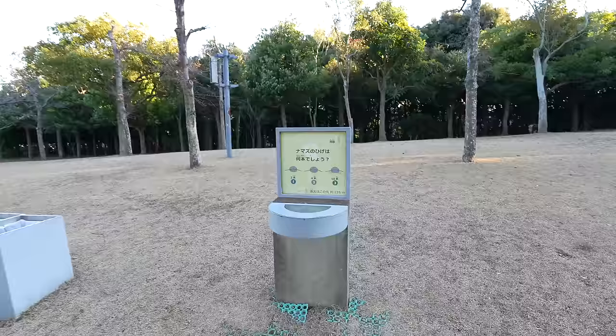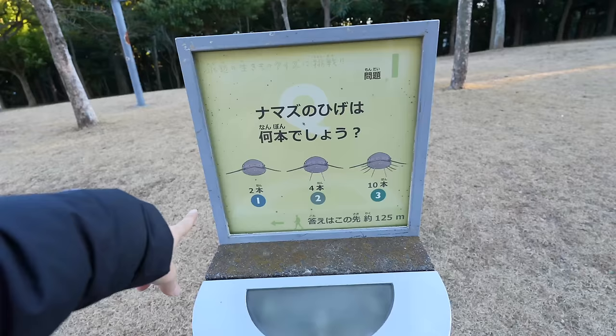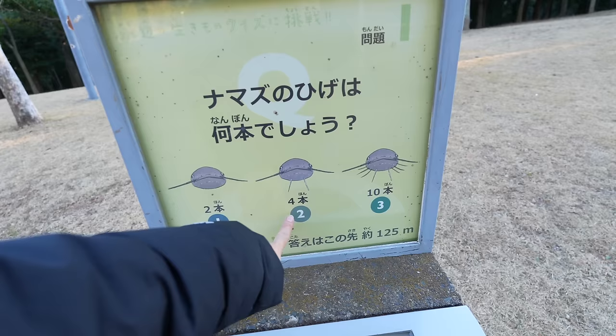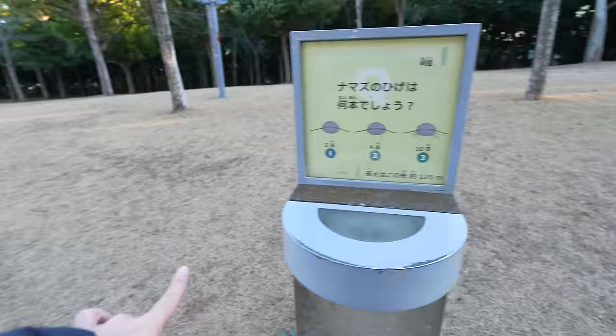Question. How many whiskers does the catfish have? 1, 2, 3, 4, 10. Huh, I think it's 4. The answer is 125 meters.